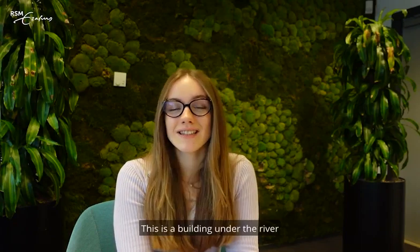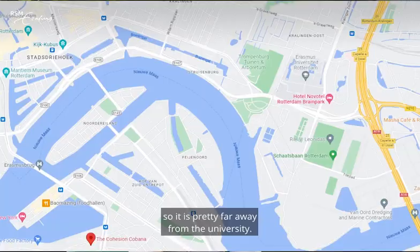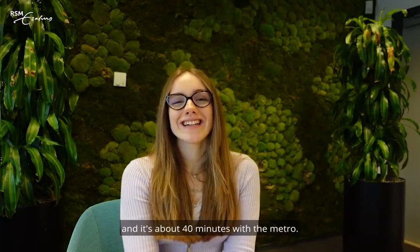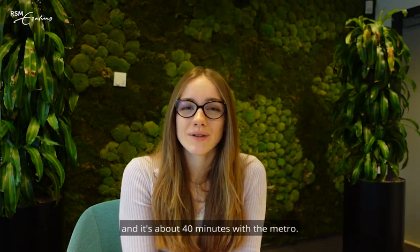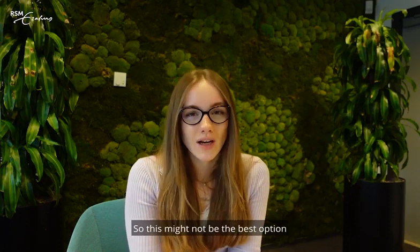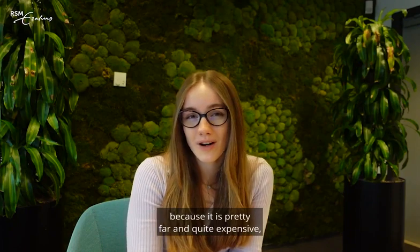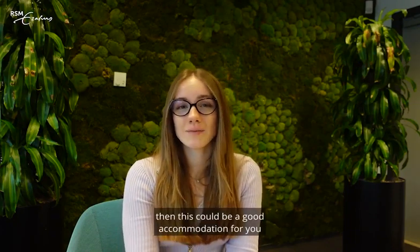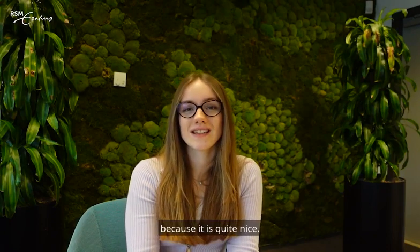The last reserved accommodation is the Cohesion Cobana. This is a building under the river, so it is pretty far away from the university. It is about 20 minutes by bike, if you bike really fast. And it's about 40 minutes with the metro, so this might not be the best option because it is pretty far and quite expensive, but if you don't mind those two things, then this could be a good accommodation for you because it is quite nice.